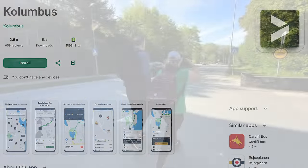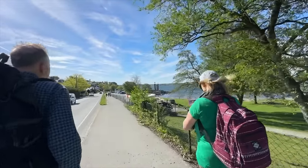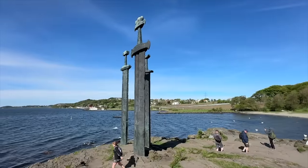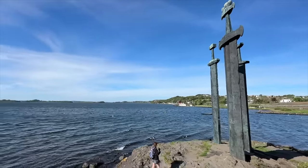From the stop, it's a very short walk to the monument, which is incredibly impressive with the three giant bronze swords jutting upwards from the bare rocks overlooking the shallow fjord. What a spot this is. So Si, what's this spot all about? We are at the Three Swords Monument in Stavanger.